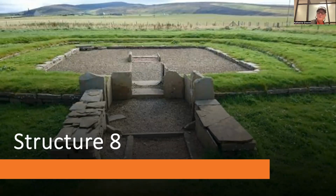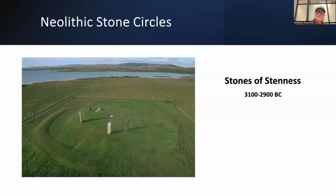Not only does it have huge walls, it had furniture in it, a hearth in the entranceway, as you can see there, but it had a courtyard and then another wall around it. Okay. Close to that is the original stone circle in Britain, the Stones of Stennis, dating 3100 to 2900 BCE.